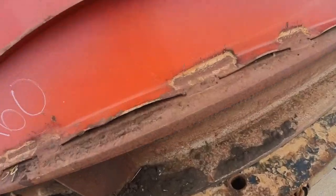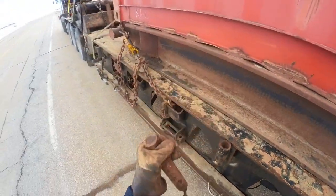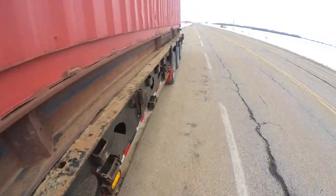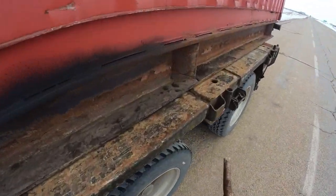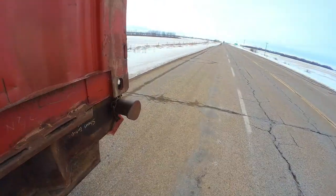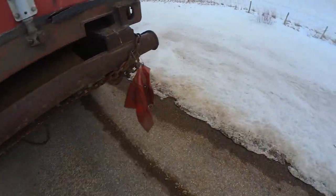Let's check out the rest of the load. Oh yeah, I gotta take all these pins out. Did the other side, I didn't do this side. Some of them have, oh, there's a big truck coming. For a second there, I thought it was Hudson's.